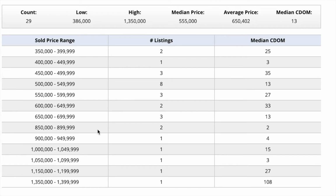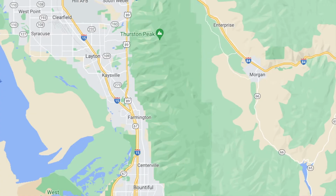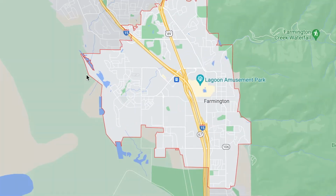There are a couple that are in the $1 million range, and then a few down in the $300,000 to $400,000 range. But I'd say that most of these homes are going to be between the $500,000 and $700,000 range. All right, next is Farmington, and this is the new and upcoming area.